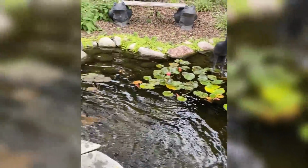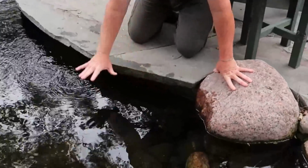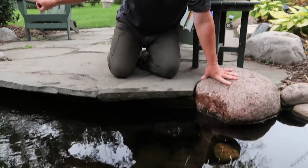So there's the waterfall that has the hole. I take the other jet that's here and point it up, so I've got enough open air space, and then the animals come and drink out of the water. Look at this, Greg. Right now you can see the turbulence going across here. Yes, it really helps aid a lot of the stuff getting pushed into the skimmer box.